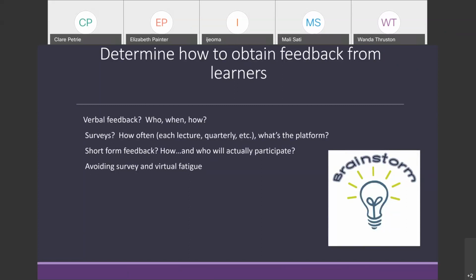And so anytime you're developing any activity, I always encourage people to think about this process as well. How are you going to get feedback? How will you know that you got the outcome that you wanted? Maybe you felt like the lecture was really clear and the objectives were very clear, but your learners came up with something different or felt like there were things missing from the curriculum or from a lecture.